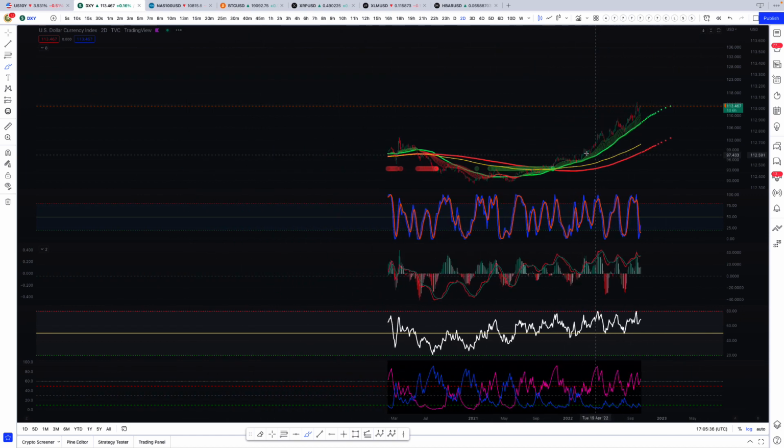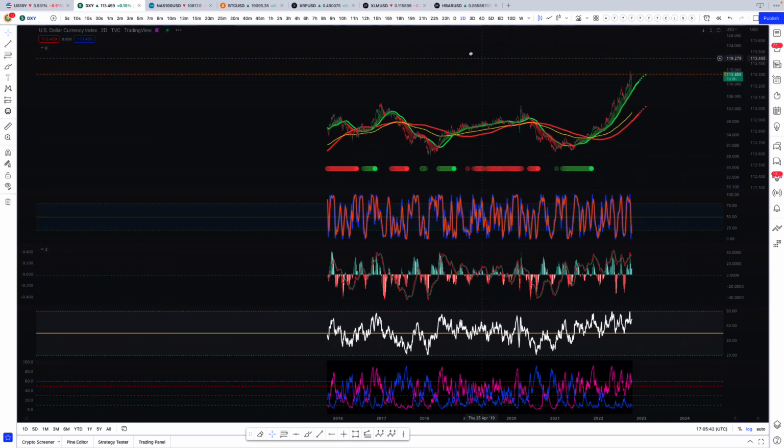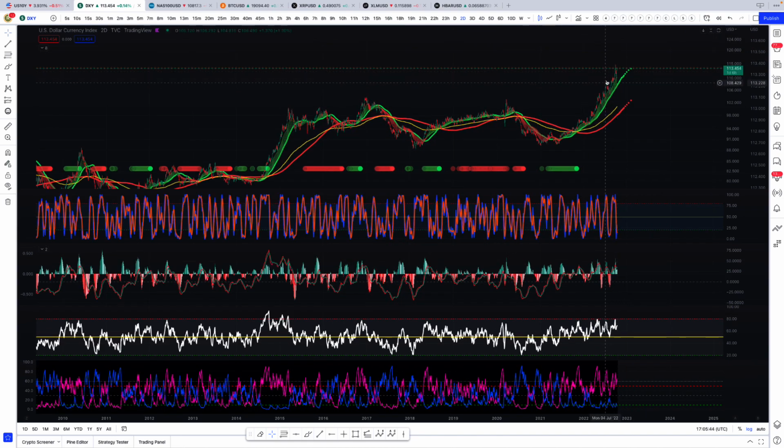But you can clearly see that the EMA ribbon has been great at calling when we're bullish and bearish in the dollar. So the goal is to just kind of break down here, and where we need to break down below the EMA ribbon to flip bearish is like 108. So that's where we need to break down from.